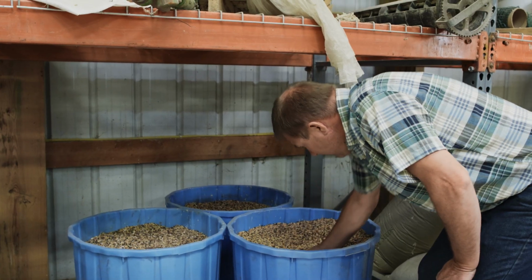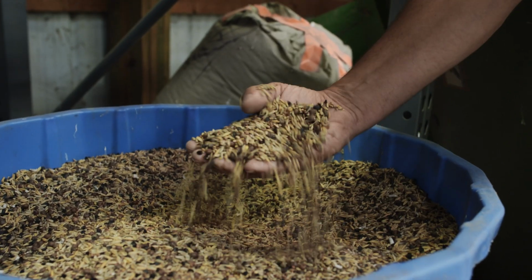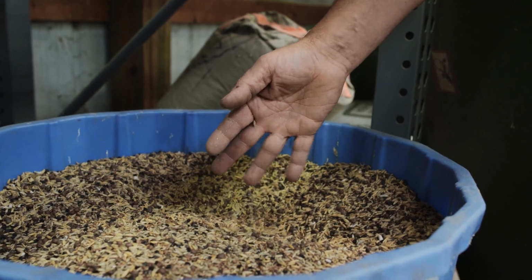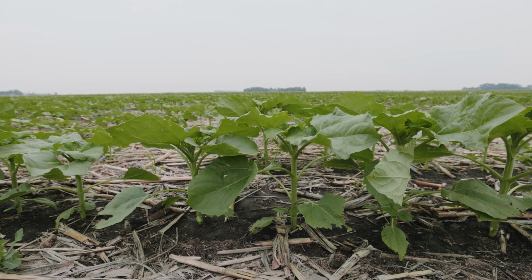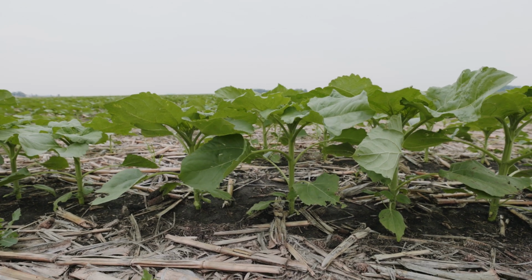Cover crops were kind of a missing link in the no-till. It's moisture, that's our factor that's keeping us out of the field. Since we've added the cover crops, we've gotten better infiltration and gotten things to dry out quicker and faster.